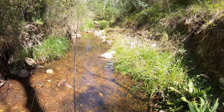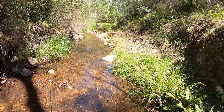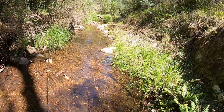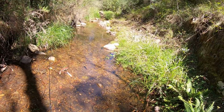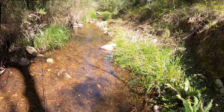Rightio, folks. I'm having a few follows and gentle little strikes, but nothing real serious. So maybe this isn't the right lure for today. Caught fish on it before, but that's not today. Today's different. I want to change. I'm going to try a little minnow of some kind, something really small. It's going to be hard to fish a minnow in this small water, but I'm going to give it a crack and see if that makes any difference.